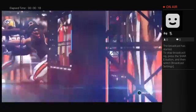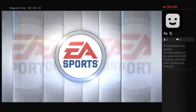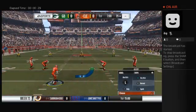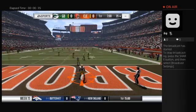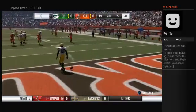Everyone, I'm Larry Ridley, and this is the NFL on EA Sports. Thank you, Larry. From the shores of Lake Erie, EA Sports has coverage of the NFL from First Energy Stadium here in Cleveland, Ohio. Today, we reach Week 15, and we've got a good matchup in store between the Green Bay Packers and the Cleveland Browns.